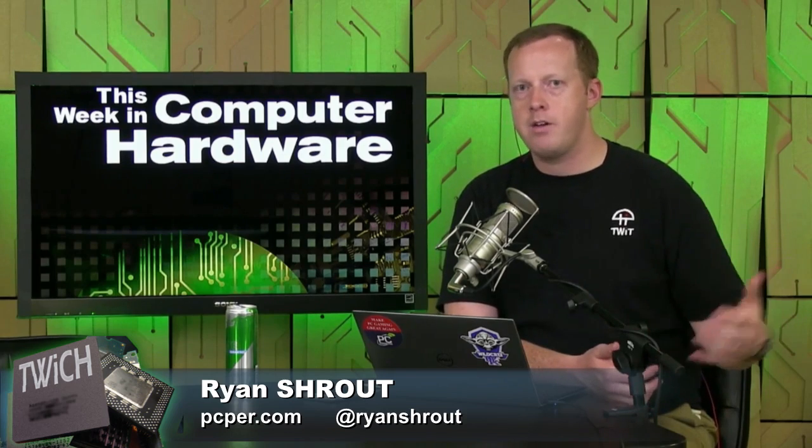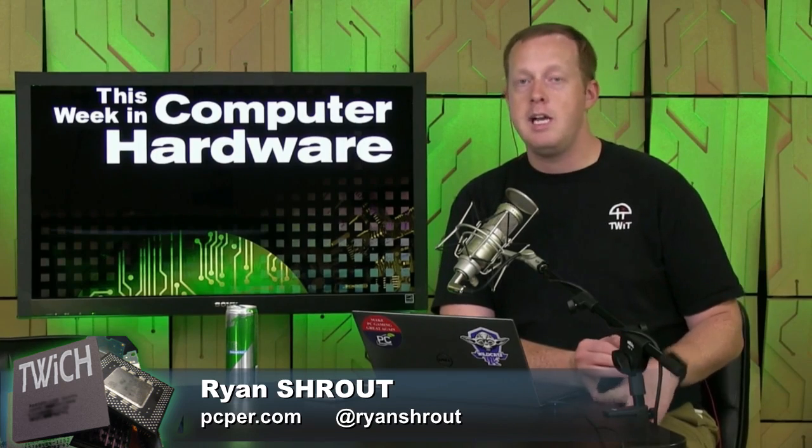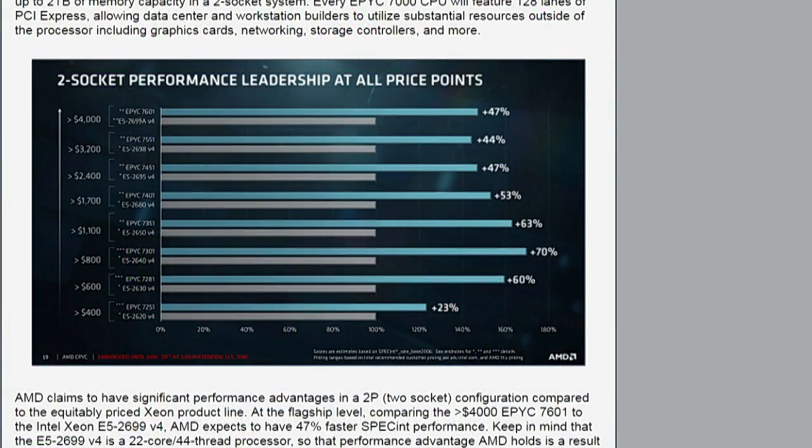But for a socket to socket comparison, based on current pricing, and Intel has a launch coming up later this summer as well for Xeon, the EPYC processors are anywhere from 44 to 70% better at the same price point. Now, keep in mind that is with a core count improvement as well. Like the EPYC 7601 is 32 cores. The Xeon, these part numbers are great.